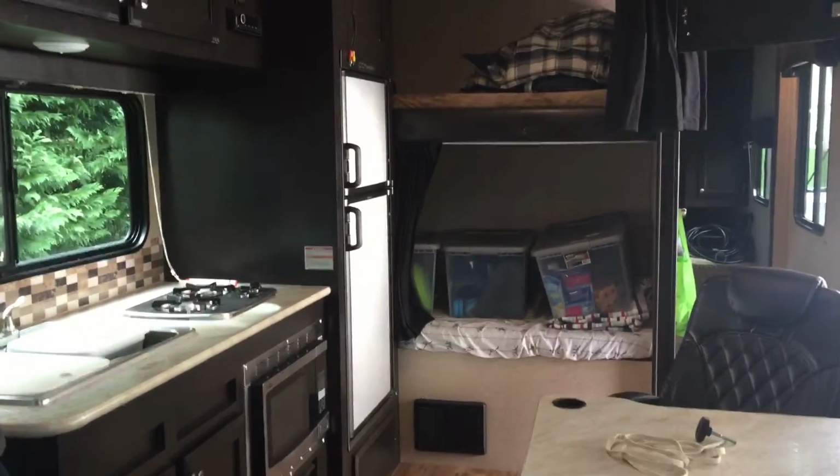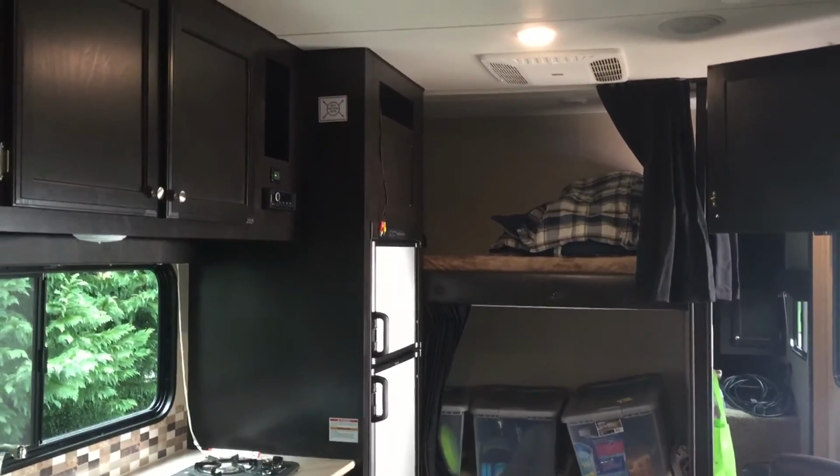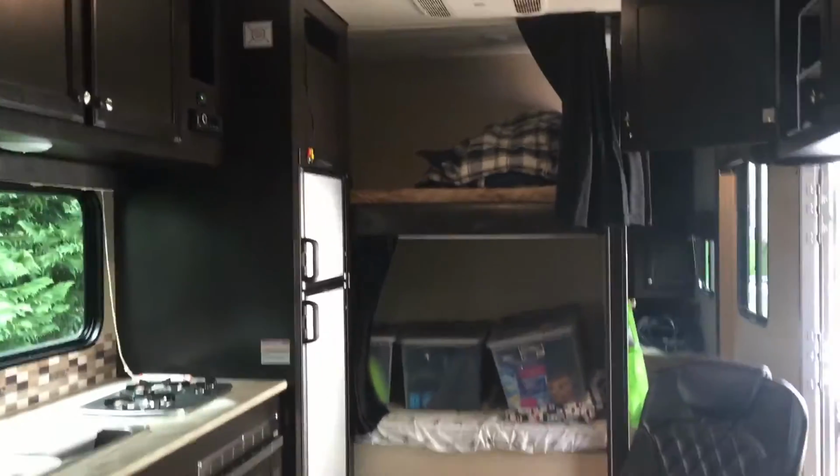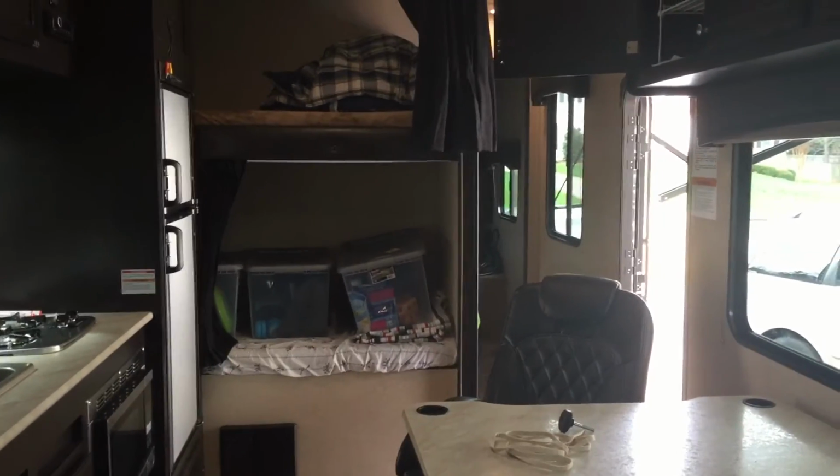There's also the refrigerator. Above the refrigerator is where we're going to put the TV, which is a little inconvenient to the couches, but we'll make do. We don't watch that much TV when we're camping anyway. It's true.